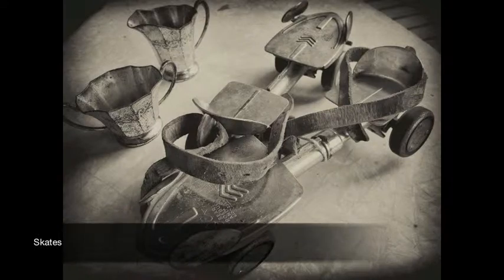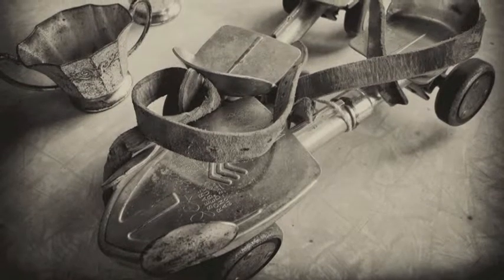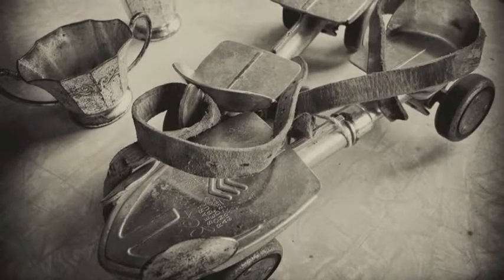Skates, I scored with 8 points as well. This is an image that I think is pretty strong. There's 1 or 2 edge issues for me on it. There's the 2 cups primarily in the top left corner of the frame. I'd rather have seen them all in the frame.